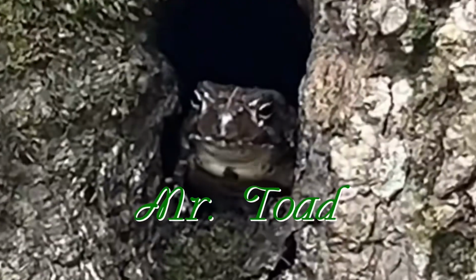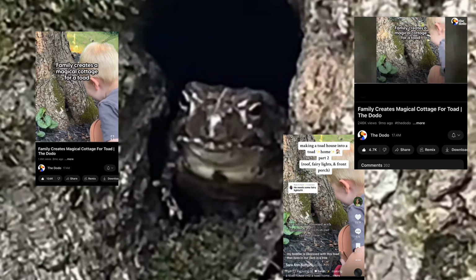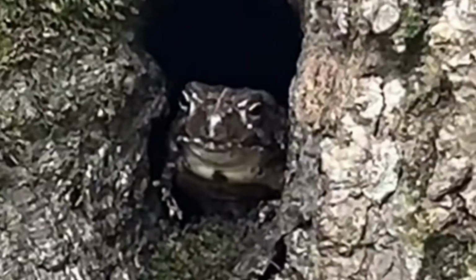This is Mr. Toad. But wait, despite going viral several times and having a Dodo video made about him, maybe I need to rewind and give you a little backstory about Mr. Toad.